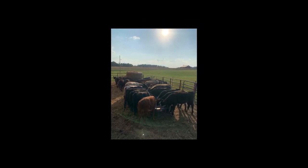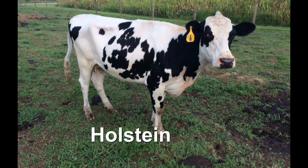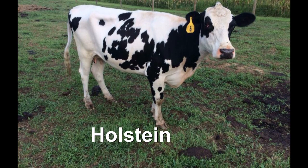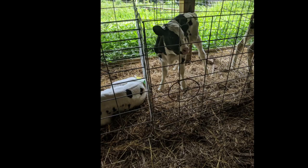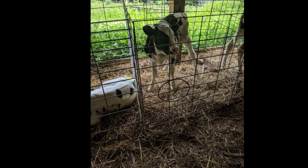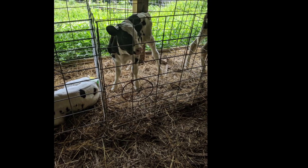Now, let's confine ourselves to a couple of breeds. I want to confine ourselves basically to a Jersey cow. The reason I'll pick a Jersey is that they're just a great homesteader cow. They're a little bit smaller and a little easier to handle. So let's talk about the Jerseys for a minute.